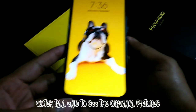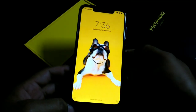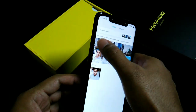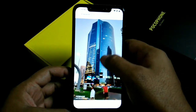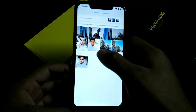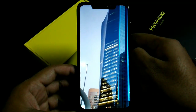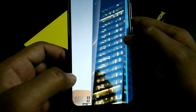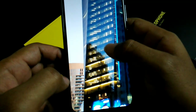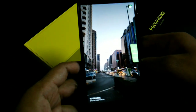Hello guys. So as I have already told you about this phone, review and unboxing, let me show you the actual pictures. This one is shot by Pocophone, and this was the real shot, which is in the night. I just shot it an hour ago. See the quality of the picture. You can see every single desk. I will upload it with the video.